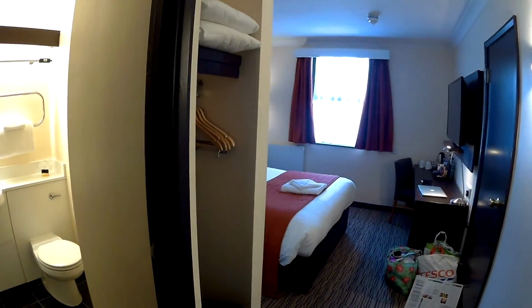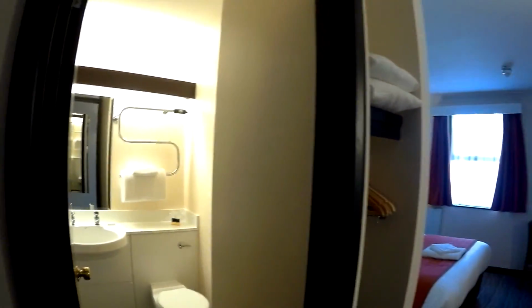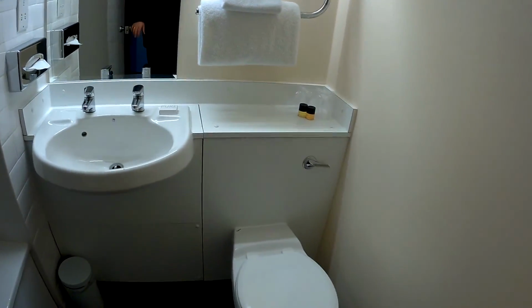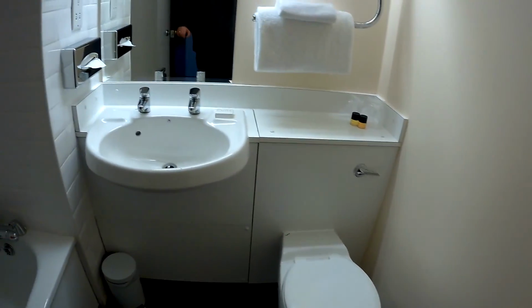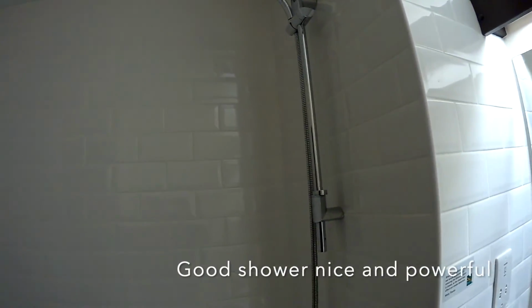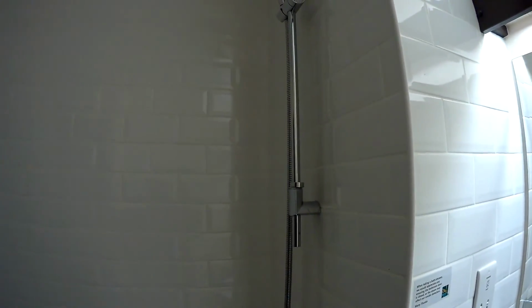And inside the room, and before we go any further, I think we'll take in the bathroom. Now, the bathroom, as you can see, has a standard toilet, sink, and of course a bath. I haven't tried it yet because we've only just arrived, but it does look quite a shallow bath. We'll have to see how that works out. And then above it there is a shower, and likewise it looks quite a modern shower, so if there's any issues I'll pop those on screen when we've actually used it. But as for the bathroom itself, it's quite compact.